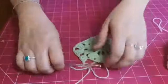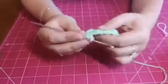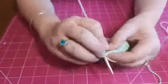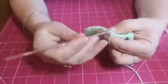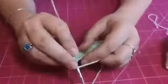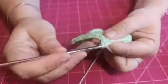So I've got to make sure that I remember which way round it is. Yes, it is half trebles. There we go. It's all right. I haven't memorised this pattern, so I have got to follow it along. So I've got half trebles, which is wrap, in, pull up, and then you go through all 3.